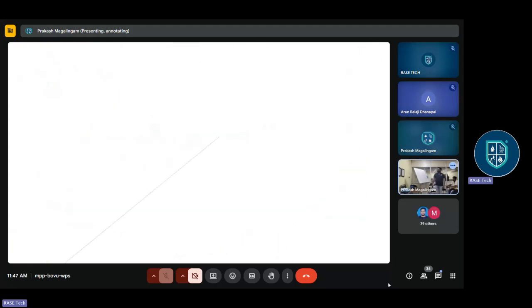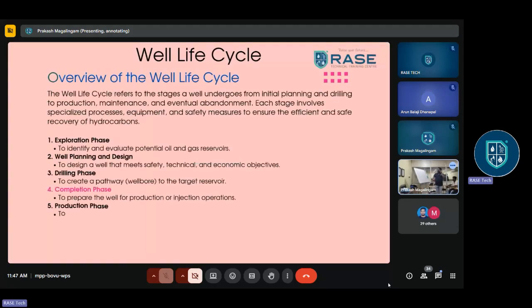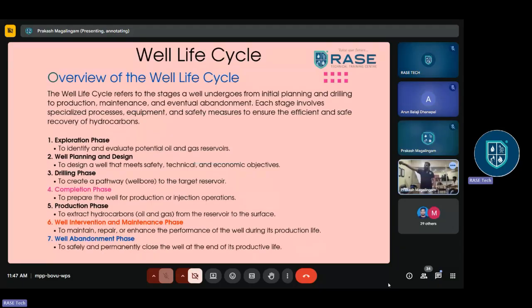Okay. So this we already discussed: exploration, well design planning, drilling, injection phase, production phase, well intervention and maintenance, and well abandonment phases. This is our total well life cycle. Okay.